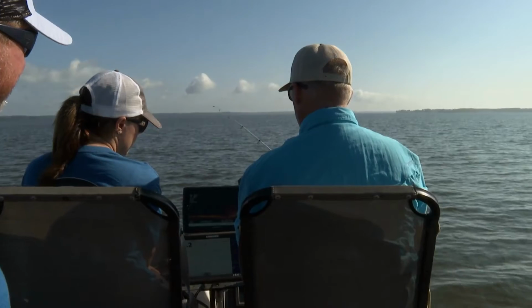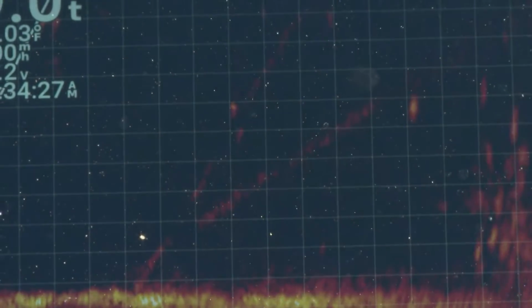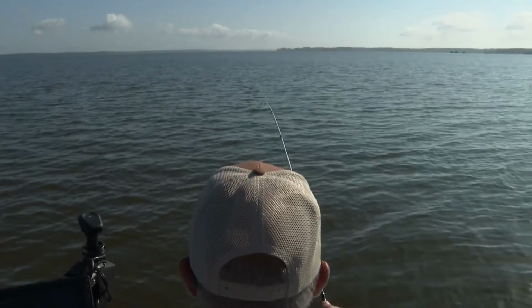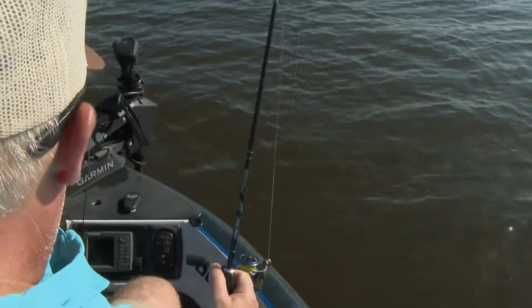Keep reeling. He turned. He's still chasing a little bit. Did you see him chase it? You see him on the screen yet? Yeah, right here. That one. Broke the ice. You don't feel real big. It doesn't matter. I got a little skillet. That's right. Oh yeah, he's big enough. That's a good one. That's a traveler.